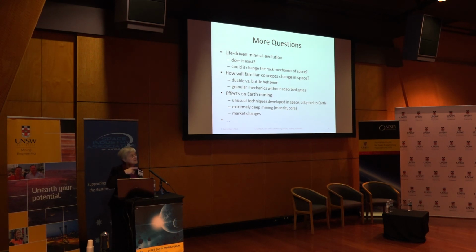And eventually, what's developed in space will come back and be adapted to Earth again for things like extremely deep mining to the mantle and the core, if something we find in asteroids that are pieces of cores, for example, turns out to be really cool. Anyway, there's a lot more, but I think I'm going to be getting the hook here in a minute. So thank you.